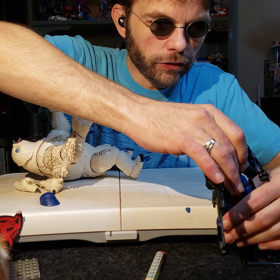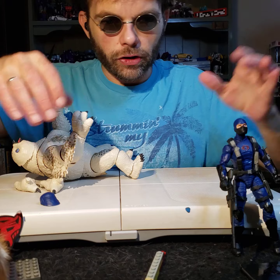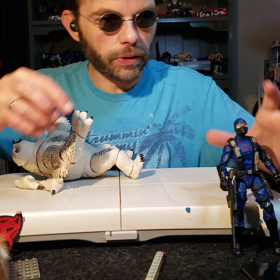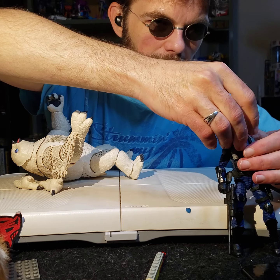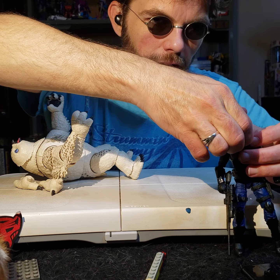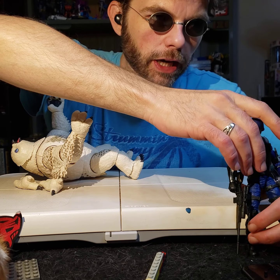Even though your gun is a piece of rubbery garbage, I am proud of you, Mr. Cobra. Retro Cobra Trooper, the worst Cobra Trooper. Let's go ahead and put this helmet back on him. And I say that because I'm not collecting G.I. Joe Classified to get the exact look and feel of the old Joes. I don't care about them.